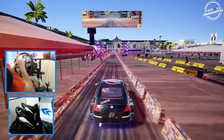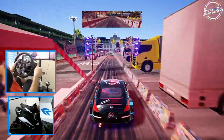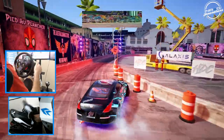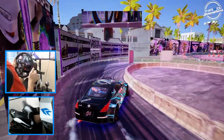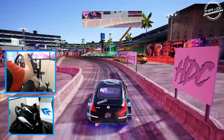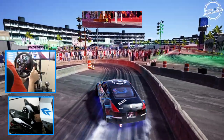We're going to try everything on stock setting before we make any tweaks. This is the hard, interesting part. Manage that flick in, little handbrake there. Handbrake in there. Oh, and that would be a plus 5 seconds right there. It's not what we want to do.